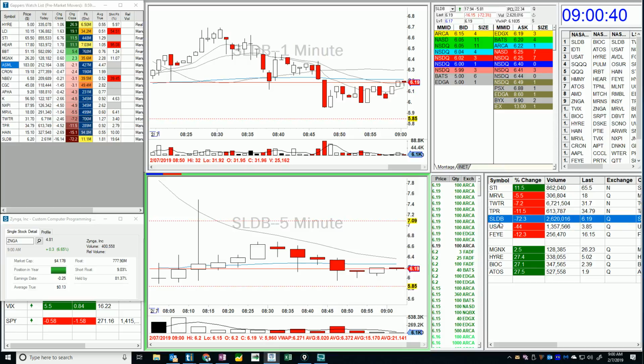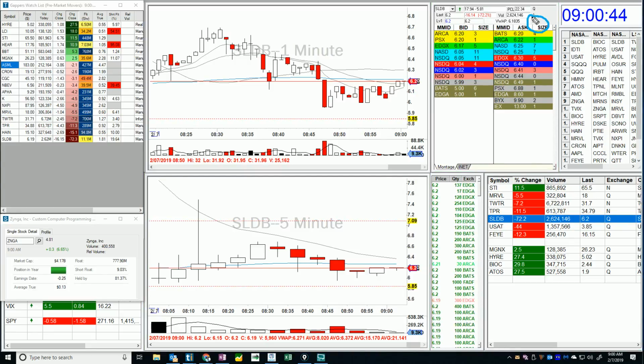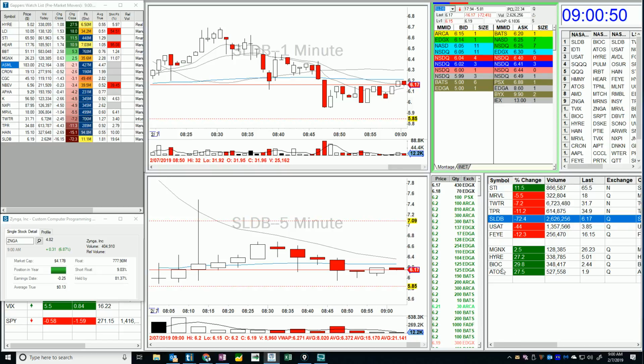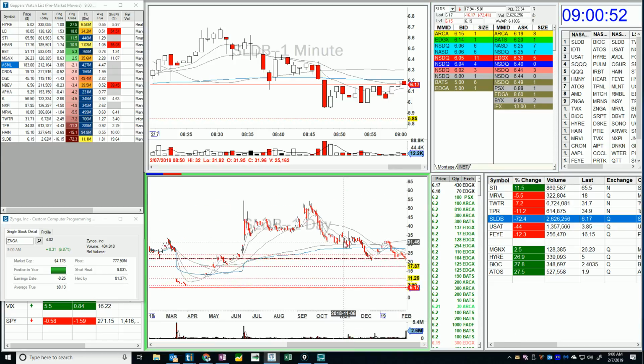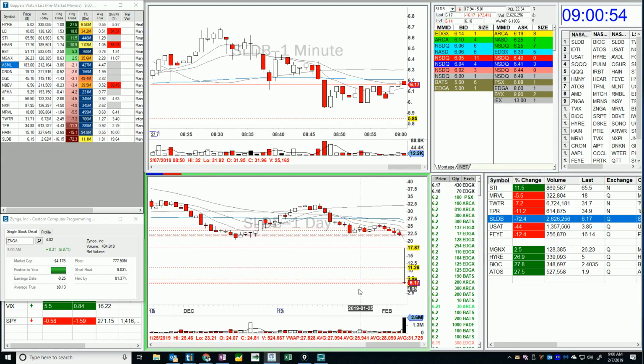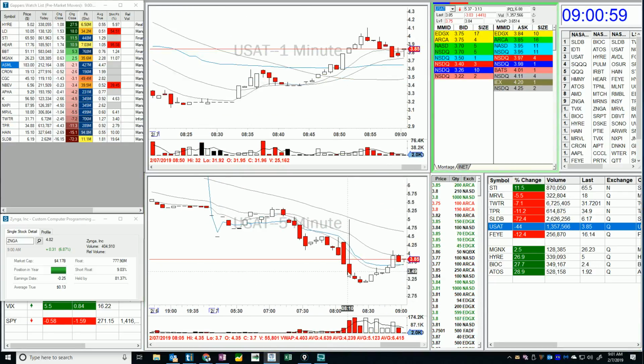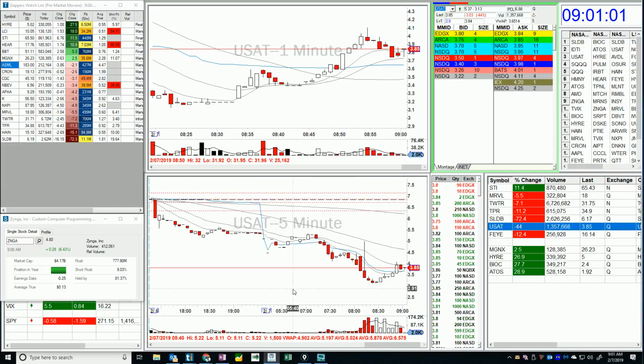We do have shares for short. I'm not sure how long that's going to last. If you click on here in your DAS Trader Pro, you can see how many shares you have available. We have tons now, but we'll have to see how that goes at the open. Can you imagine holding this stock, having shares here and waking up this morning and you're down 72%? Wow. That's not great. USAT.